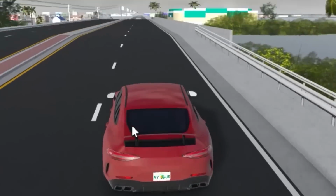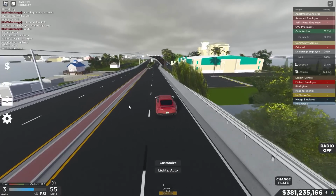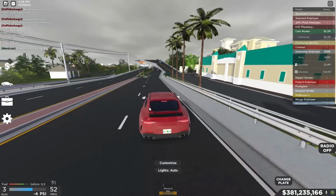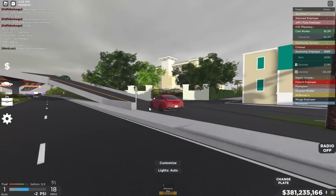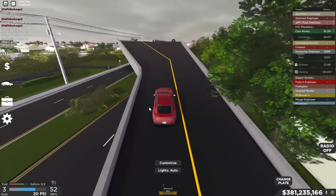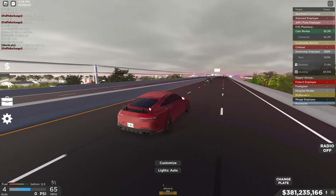Okay, so I'm pretty sure the highway is just down this road. Oh, what the heck is that? Yo, look at that. Yo, look at everybody right here. So it looks like this is the entrance to the highway. We go up here. Yo, this is so cool. Look at this. And we're on the highway. Just like that, we're on the highway.